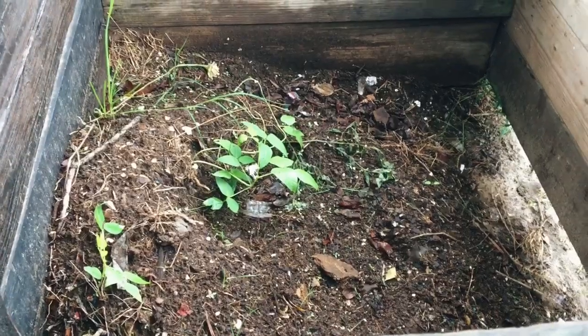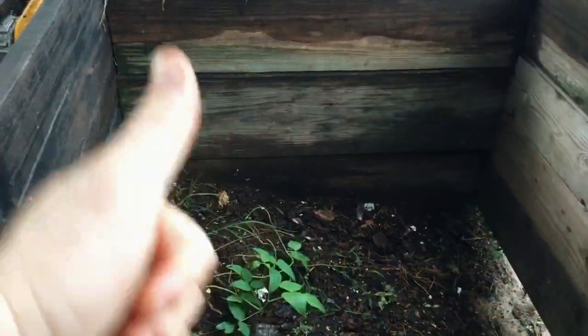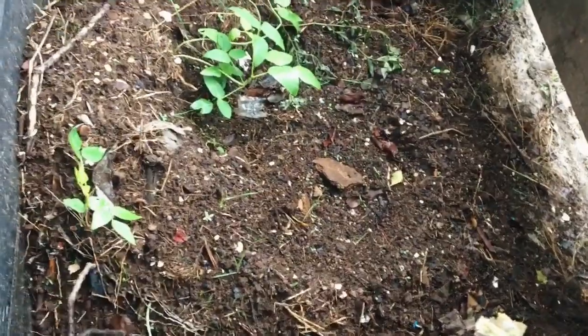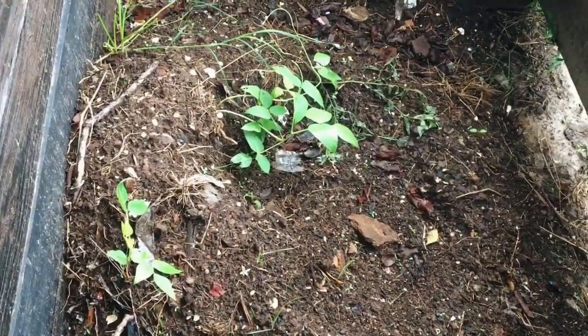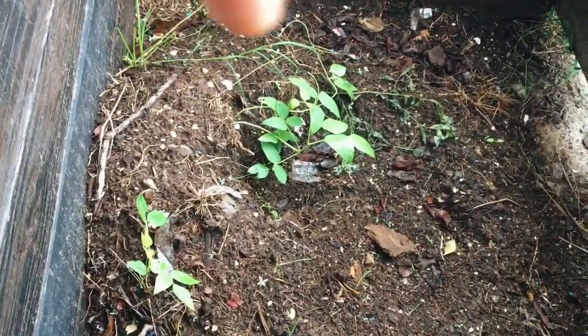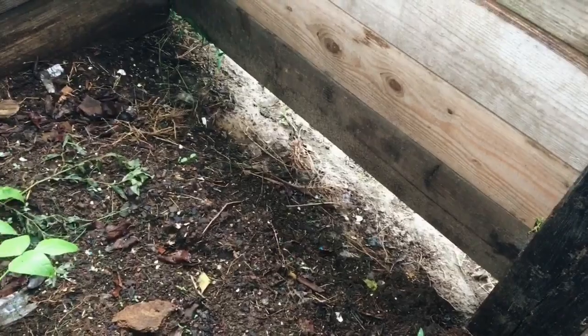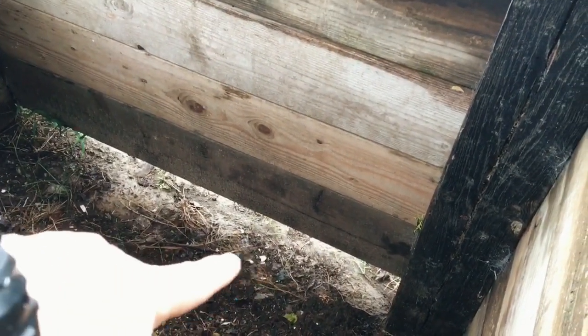Might as well do an update on the compost bin. And did this earlier this year, and I would mark this as a win. Everything that we put in here is broke down. We threw in a couple, I guess, bean seeds, so the beans are starting to grow out of it. So we'll just let those go, see what they do. You can see right here, the chickens have been scratching under here, and I guess eating the bugs. So that's kind of neat.